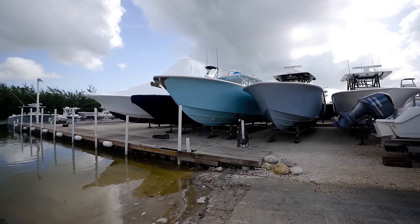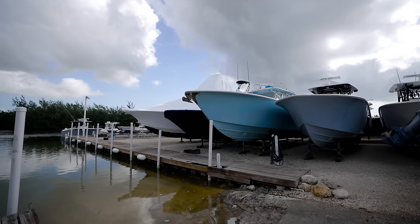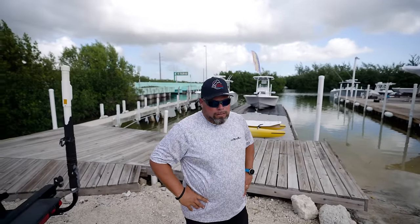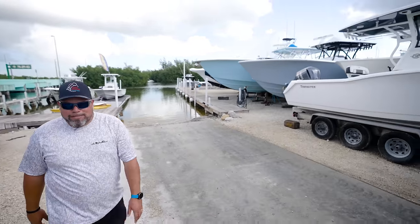So I see more monster boats here. You can have up to a 46 here. Yeah, we put our 46s here, the big cats, and then the 45 monohull, which we just unveiled at the Miami show. Which we did a video of, by the way, guys.